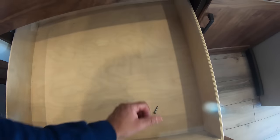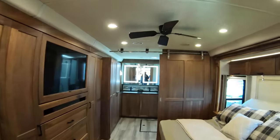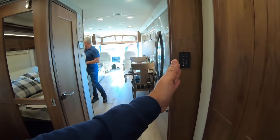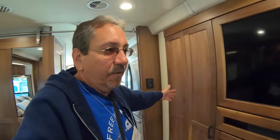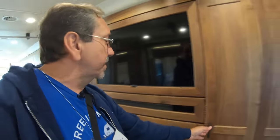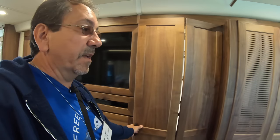Oh, we already lost the screw. Huge pull-out drawers here. And let's just look at the bedroom real quick. Look at that king-size bed on a smaller slide here. You have a sliding door here. So if you have company, they can stay at the front, use the half bath. And if you want some privacy, you come back here. You will have this television set, with a sound bar. I don't know if you can open that up. I don't want to break anything, because this is a very expensive RV.